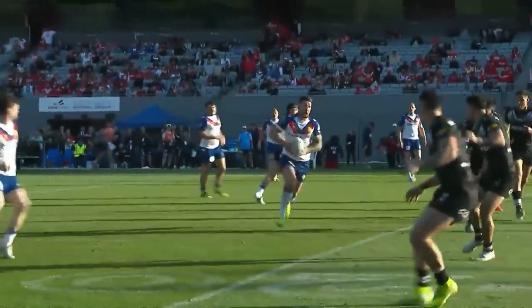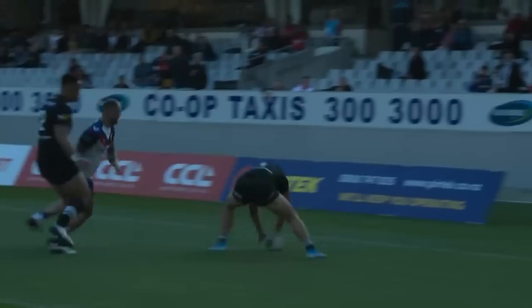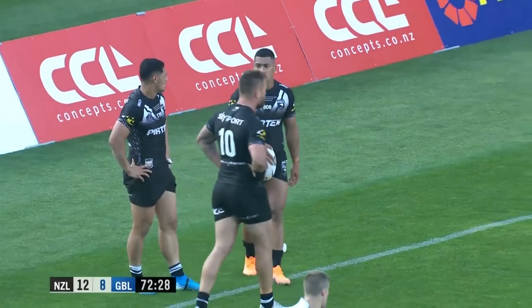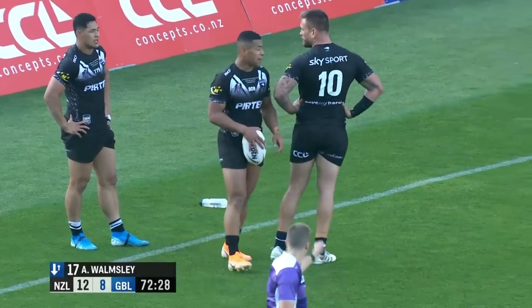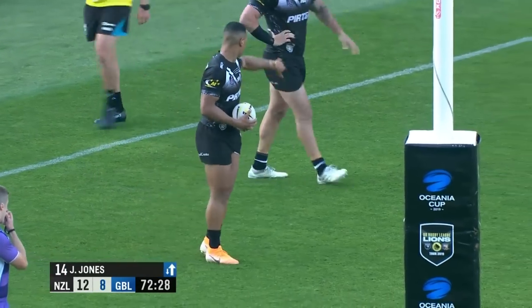The game comes to life. And then finally Gareth Widdop gets a kick that he'd be proud of. Tuivasa-Sheck, after making a tackle on Hastings, did a good job to get back there. This is game on now, Richie Barnett. Big time. Absolutely, this is what you want.